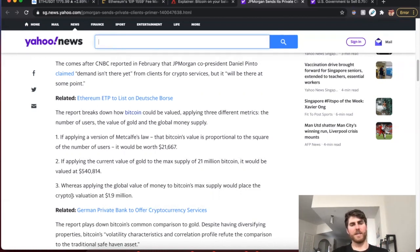Number three, they said, whereas applying the global value of money to Bitcoin's max supply, this would place the crypto's evaluation at 1.9 million. This was really interesting to me because this is pretty ludicrous, talking about the entire world's money supply. And if JP Morgan's kind of hinting at this, it makes you wonder what's going on behind these closed doors for them to talk about Bitcoin possibly taking over the world's money supply.